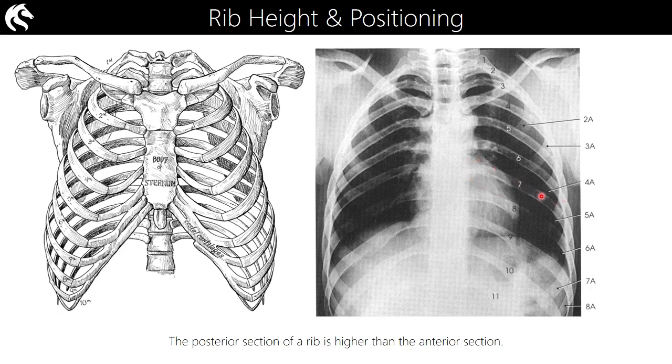These angling down ribs are the ones that you're going to see most prominently on a chest x-ray, and they are the posterior ones. Okay, the anterior ones you're only going to see to a certain point, because then they're going to run into the costal cartilage and it's going to have a much lower density. Okay, the posterior section of a rib is always going to be higher than the anterior section. So when ribs come off your spine, they curve around, and as they're coming anteriorly, they angulate downward. Okay? Really important to know.